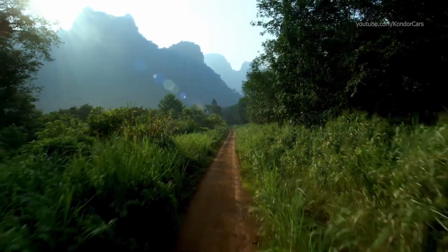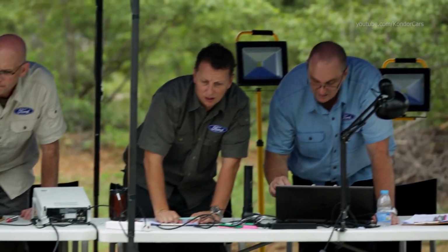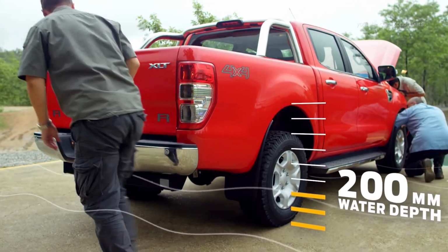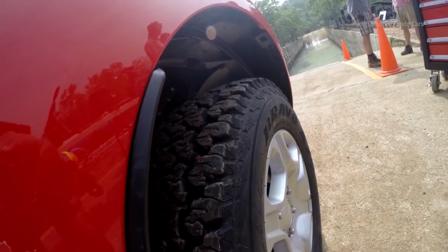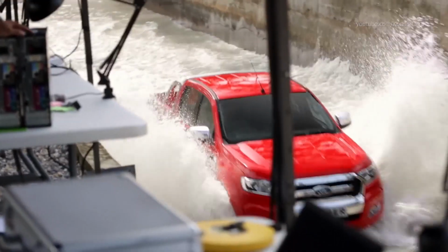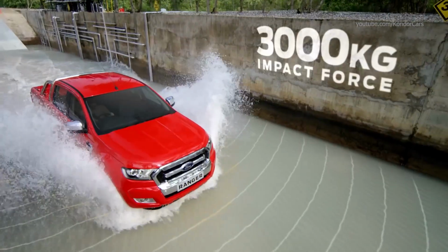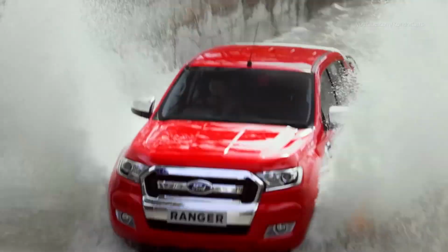From tough terrains to real deep water. And to prove that, the Ford engineers are here at this test facility. On our first round, the depth is not the only challenge. Hitting unseen floodwater at 25 kilometers per hour could destabilize driving dynamics and seriously damage another vehicle. That's why the front end of the Ranger was designed to disperse the force of the water.